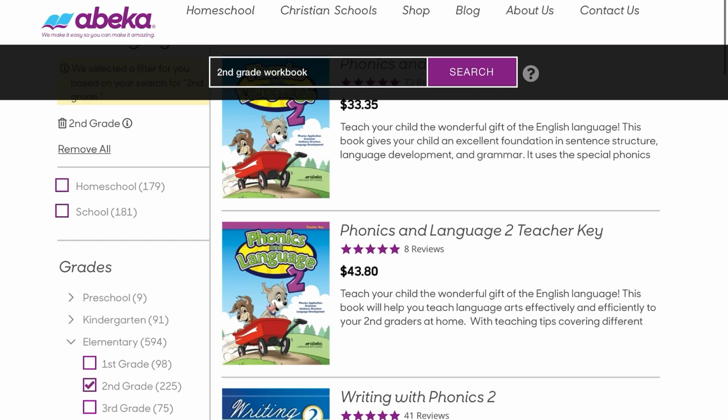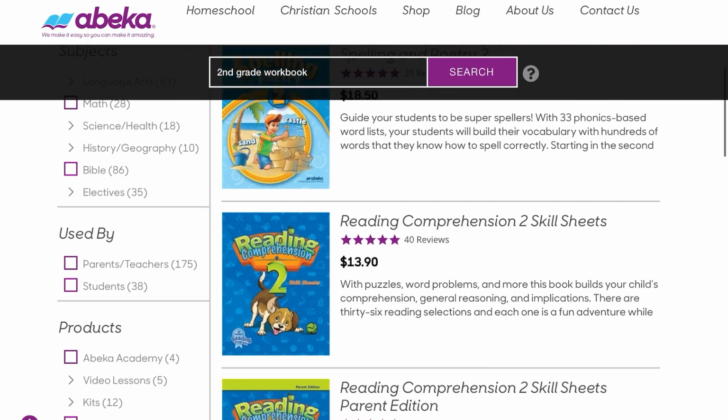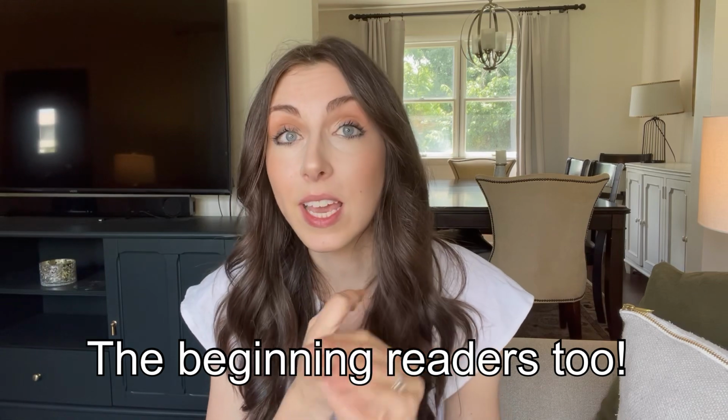So tip number 2, buy your non-consumables used. And I'm sure that's pretty obvious to almost everybody on here, but I don't think I've ever bought anything brand new from Abeka that was a non-consumable. So consumables are going to be their workbooks, something that they're writing in every single day, their handwriting pages, their phonics, their math, whatever it is. Non-consumables are going to be the lesson plan guides, the science books, the history books.